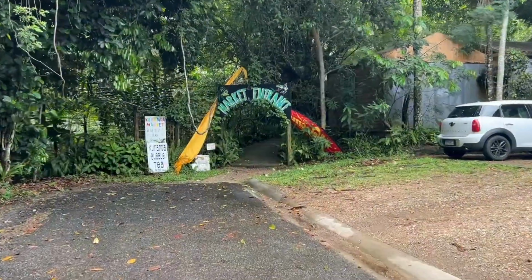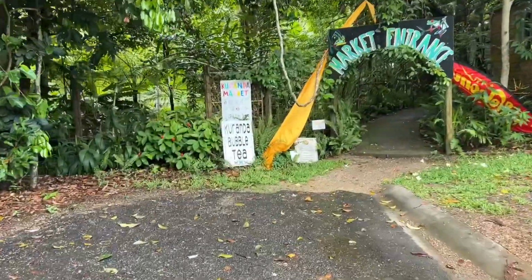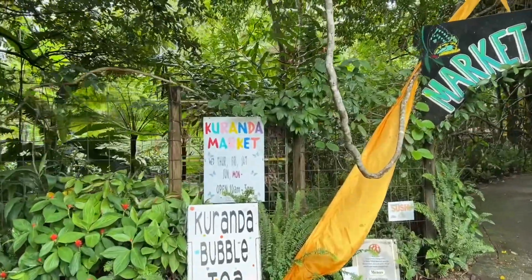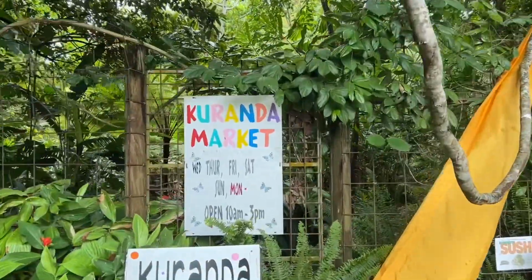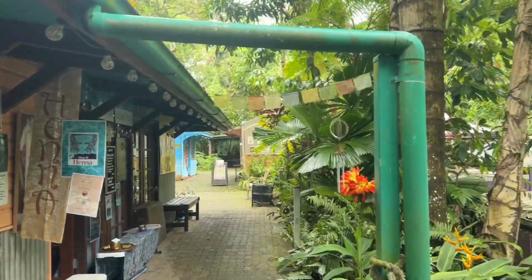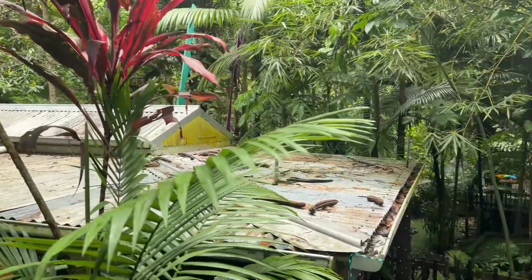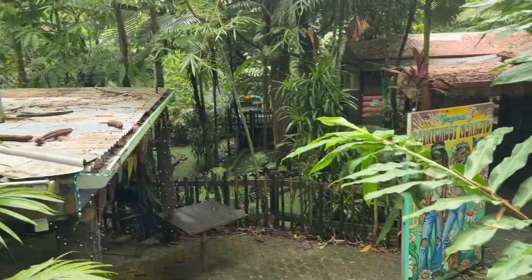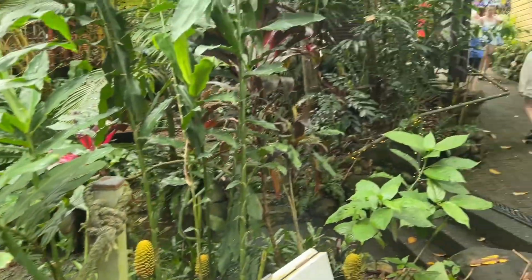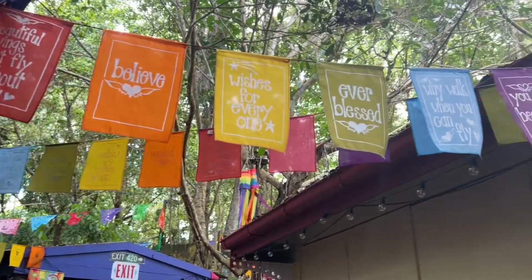Right, we're going into a market entrance. Kuranda is the name of the place that we are. And it's a very vibey and sort of alternative place, Zoe says. Very cool, well-being based sort of healing and niceness and yumminess. Cool place. There was more to see up the other way, wasn't there?